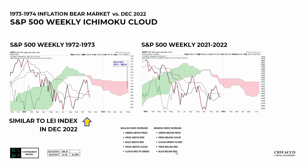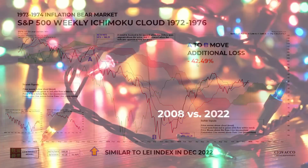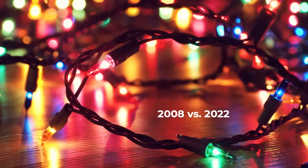Only in one case can we check this box, the present day. During Friday's trading session, blue was still below red. Not the case here, it had popped back above. So we couldn't check all of the bearish boxes here, and yet the outcome walking forward from basically the same point was not desirable. How about if we compare the 2008 bear market to the present day?